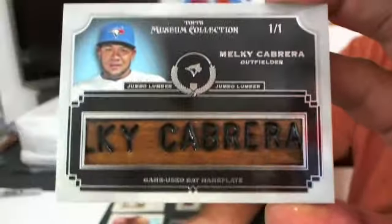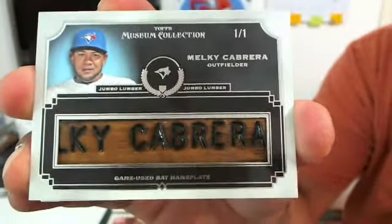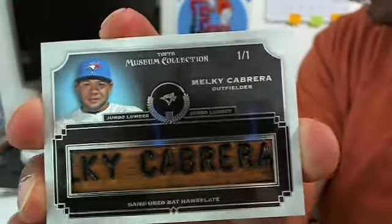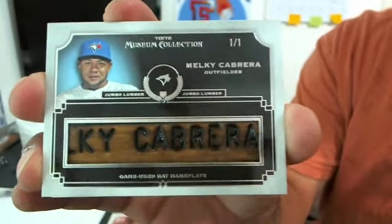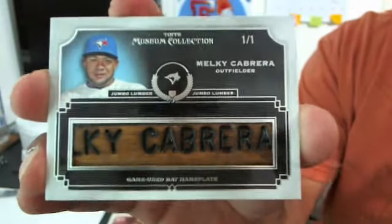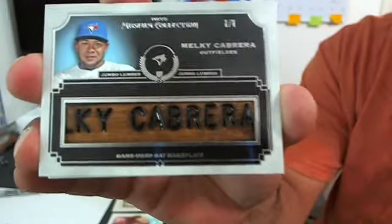Milky Cabrera for the Blue Jays. Oh! Who's got the Blue Jays? Somebody was trying. Somebody bought the Blue Jays. Pun Town. From who? From Danny K. Wow. One of one, and the streak continues for Pun Town.